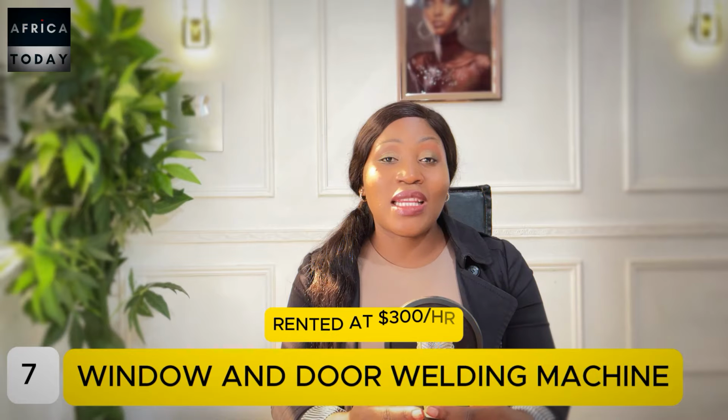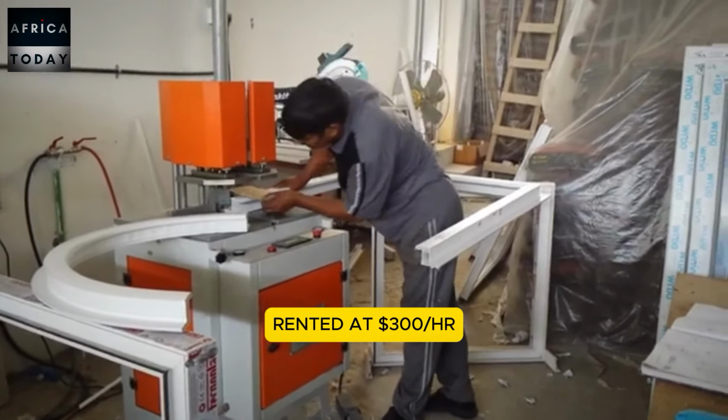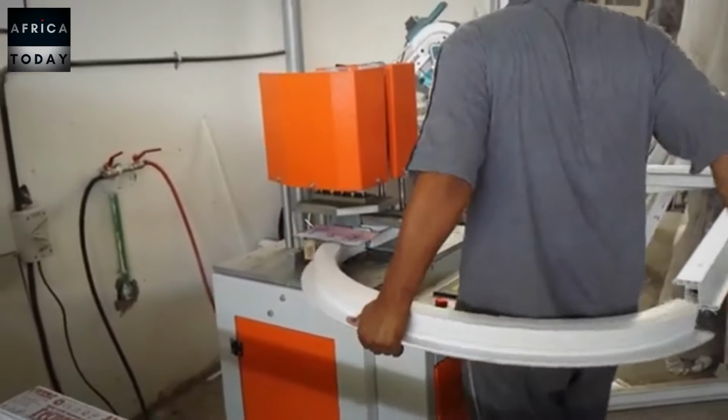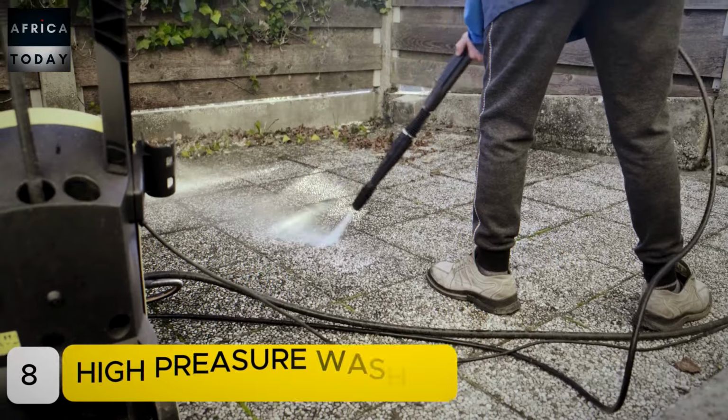Next on, let's talk about the window and door welding machine. Do you know, goal getter, that there is a machine specialized only in window and door welding? This machine manages perfectly PVC, plastic, and vinyl windows and doors. It's got a programming control and a pneumatic driving system. So this is something that if you've got available, a lot of people will be reaching out to you because it is very scarce.